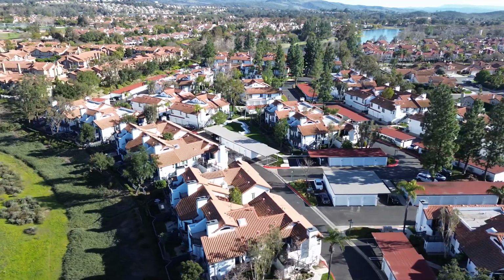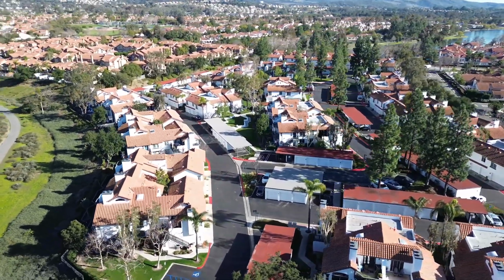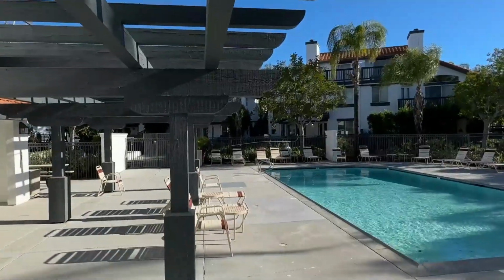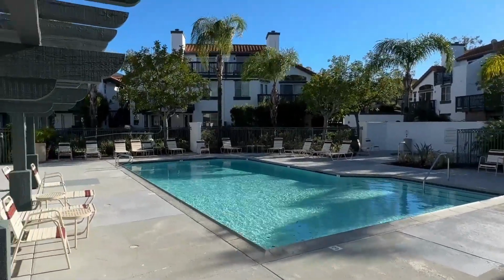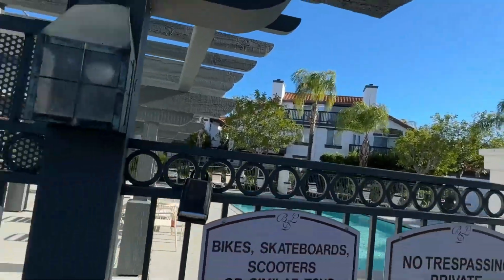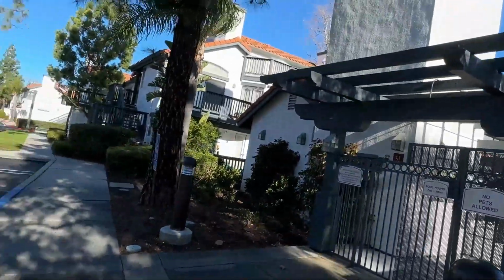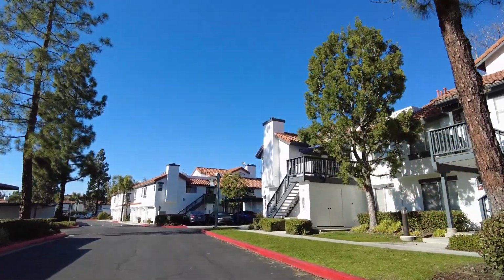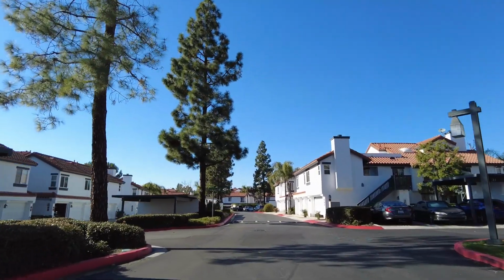Now you also have another HOA for the community itself, where they maintain all the landscaping, trees, the walls, the roofs. The neighborhood was just painted and it's really well maintained. They have a pool in the spot just for the use of the residents in the community. And there's 2 different floor plans. There's a 1-bedroom, 1-bath with 869 square feet and a 2-bedroom, 2-bath with 1,024 square feet. All the units are 2-story condos with the living space above the garage, so you have very little road noise. So no one above and no one below, which makes it really nice.